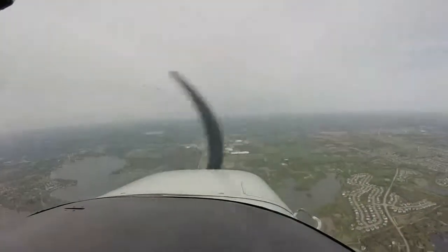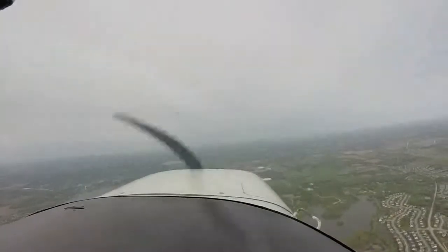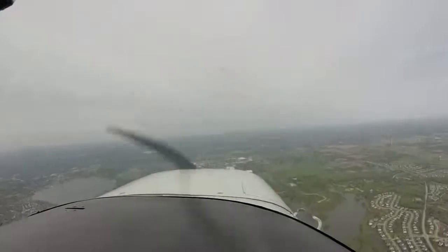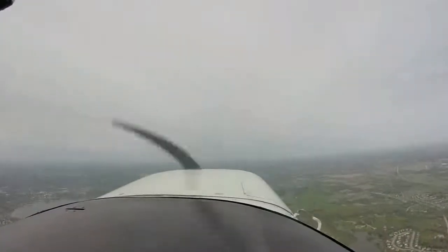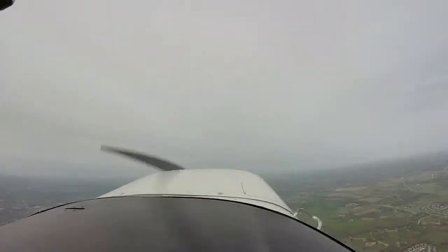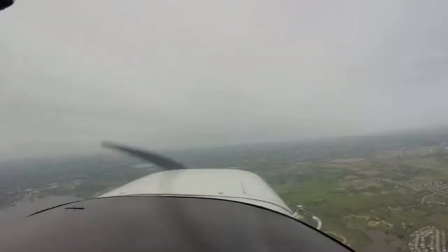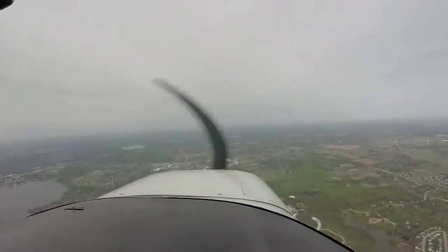All right? We bring the nose down. Start bringing the flaps up and start climbing out. Okay, at 70, we bring the last notch of flaps. Okay? All right. That's the stall. Okay? Yes. All right, give me a turn to the right.